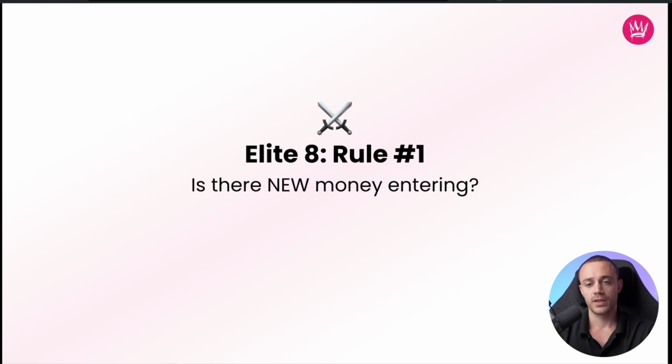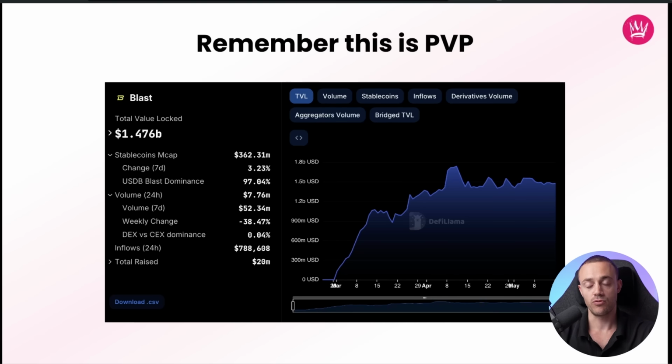Moving on. Elite 8 rule number 1. Is there new money entering? Remember, this is player versus player PvP. We can utilize tools like DeFi Llama and we can look at the total value locked. Something like Blast. The Blast ecosystem has seen hundreds of millions of dollars come in week after week since the start of March of 2024. The more money that comes in means that the more money there is to be extracted.